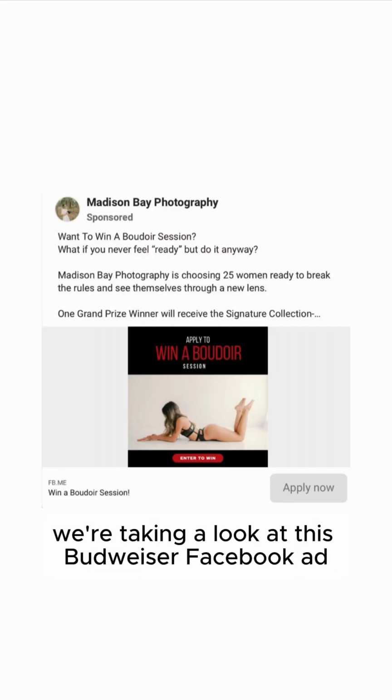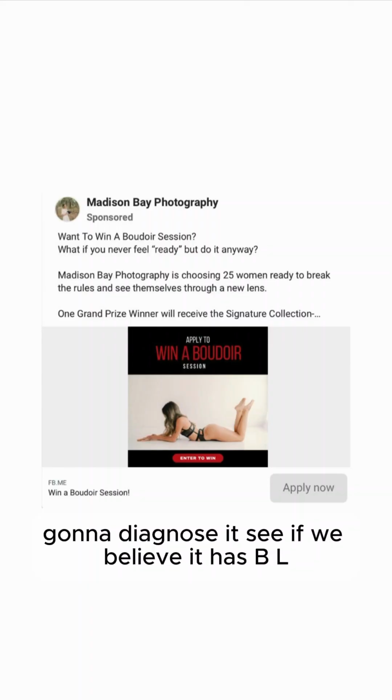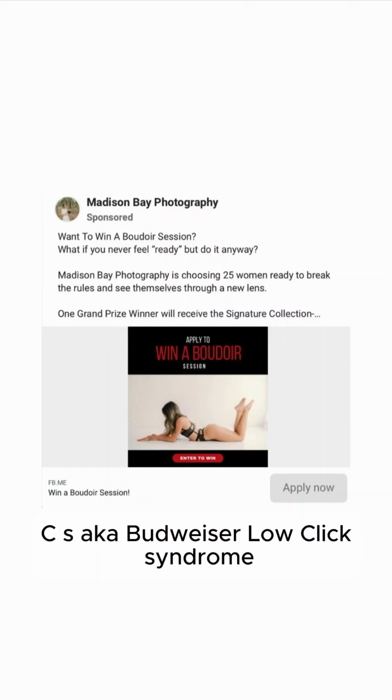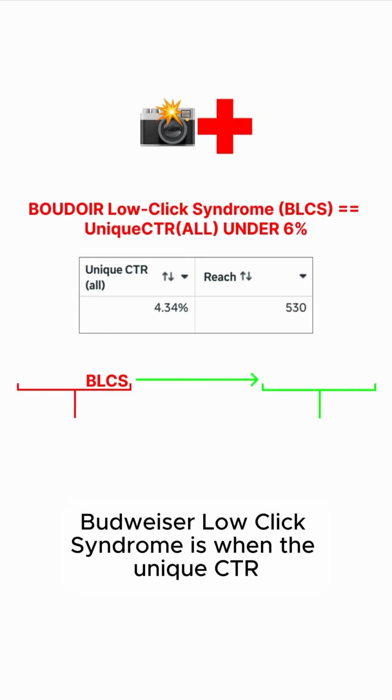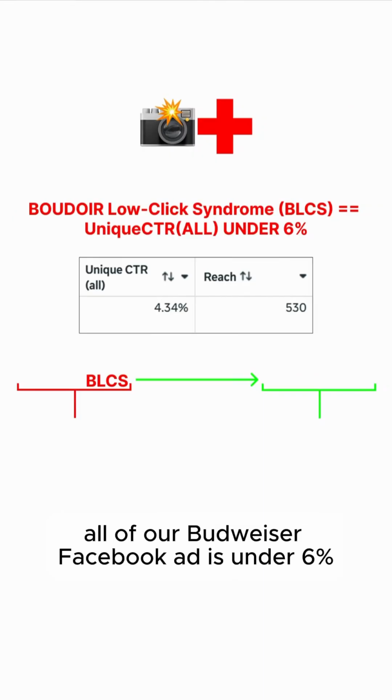All right, y'all, we're taking a look at this Boudoir Facebook ad. Going to diagnose it, see if we believe it has BLCS, aka Boudoir low click syndrome. BLCS, Boudoir low click syndrome, is when the unique CTR all of our Boudoir Facebook ad is under 6%.